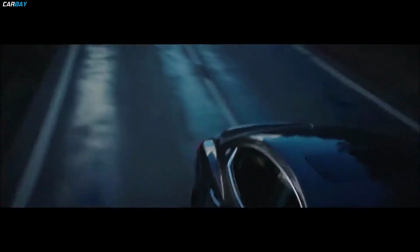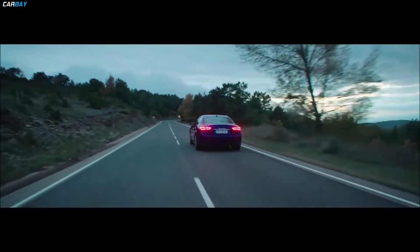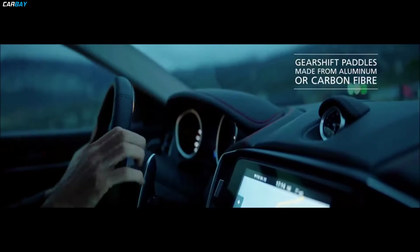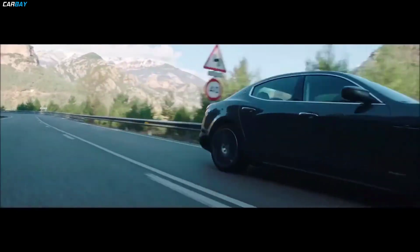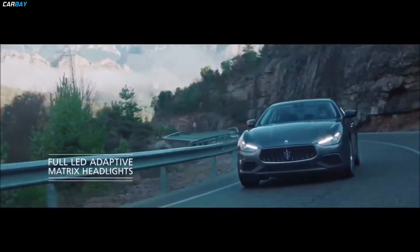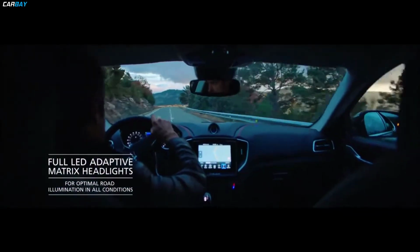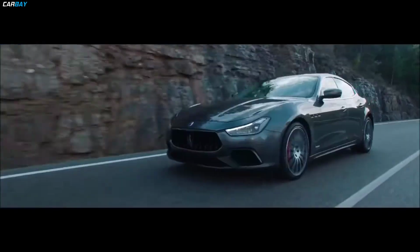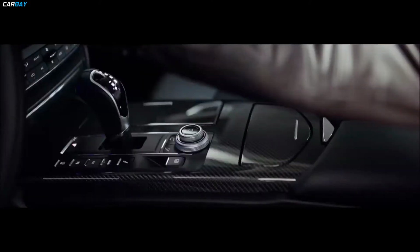All versions of the Ghibli feature Maserati's unrivaled passion for engineering. Gearshift paddles, connected to a precise 8-speed transmission system, put the driver fully in control. Full LED adaptive matrix headlights improve visibility by 20%, with technology that prevents high beam dazzle. Carbon elements enhance the sporty exterior look and improve aerodynamics.